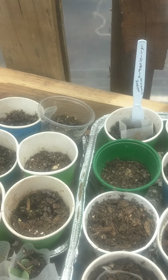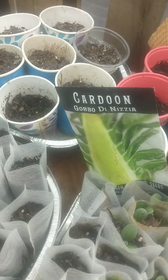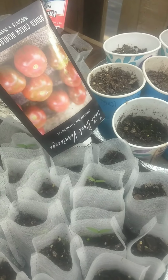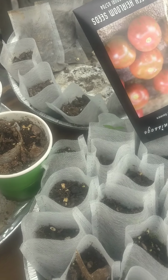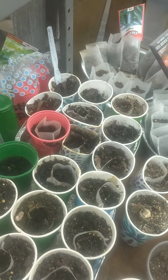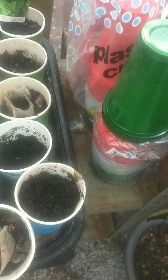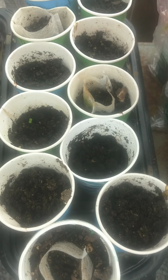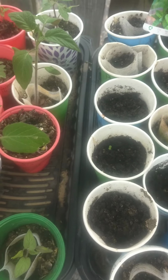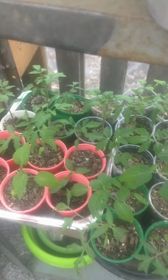Boy, they're so dry. I have a lot of cardoons, and I've got some of these tomatoes coming up now. So I'm going to be doing some watering. My mint looks the best with moist soil. Tomato plants are looking good. Just want a little drink.